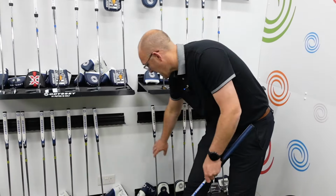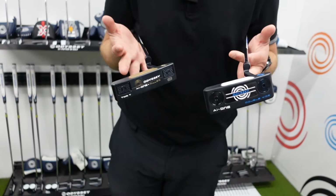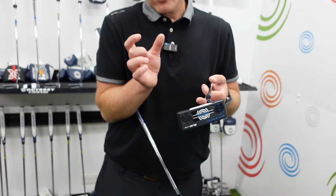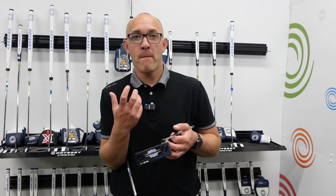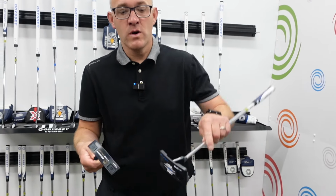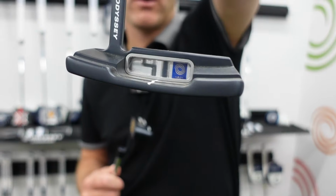Well, you've got the standard AI1 and you've got the milled head. What's the main difference between the 2? Well, they've both got AI technology. So behind the head, they've got the AI1 imprint, if you like, that sits behind the face to help maximize consistency of roll. That's the technology they're going on to. Both are really cool. With the AI1, you've got the little window to see that technology behind there.